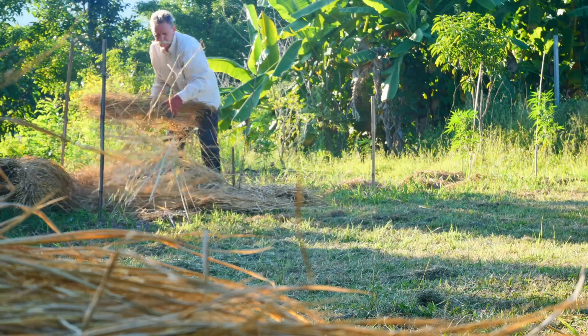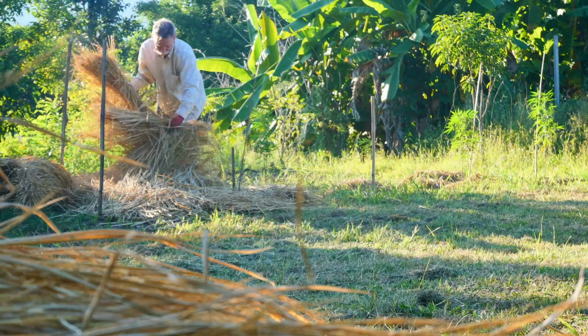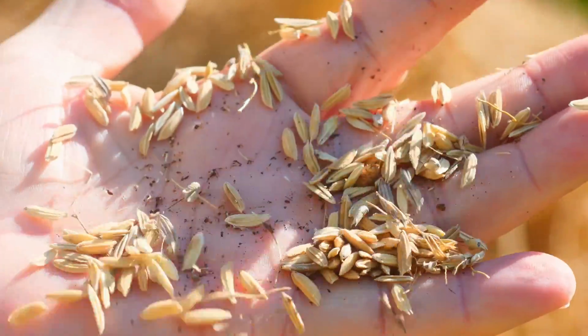And it does a great job of suppressing the weeds. I get a really good dense mat of rice straw built up and the weeds just won't grow through it. One thing that does grow through it though is the seeds that are still left on. So there's still some rice grains left on it. When it's threshed, it's not threshed 100%. So this seed does tend to come up. So it's just a matter of cutting it back and trimming it back and just adding it to the mulch. It's all good biomass for the soil.